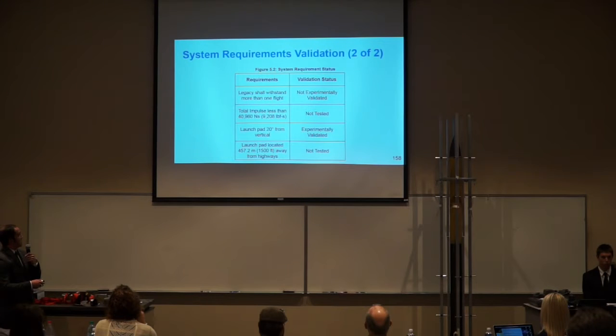For the requirement that Legacy shall withstand more than 1 flight, this was not experimentally validated according to the calculated drag coefficient we found from the parachute inflation, which was 0.46, which was less than our minimum required that we calculated using our MATLAB code. The requirement that the total impulse shall be less than 40,960 Newton seconds cannot be tested due to the size of the bunker on campus being too small for our own motor.